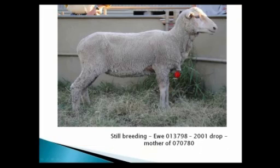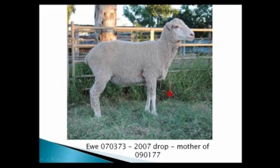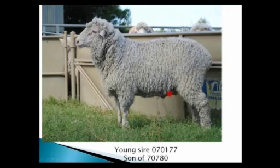Now this is a ewe. This photo was taken 6 months back in January this year, so her season was pretty wet. She's actually a rising 10-year-old ewe this year, so this is the sire of the dam of this ram. And so we've just seen the parents. So this is the guy that we've bred to produce. Anyway, we've got another ewe joined to the above ram that we've just had, produces this ram, righto. So this is a young ram, he's an 09 drop.